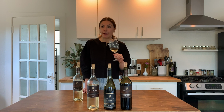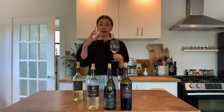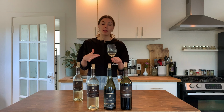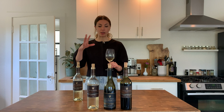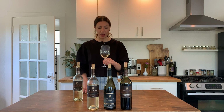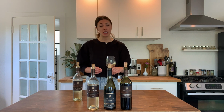Yeah, so you've got that sweet stone fruit that carries over to the palate, but you've also got a really beautiful balancing acidity there that helps cut through some of that sweetness and keep it really just smooth and gorgeous to drink. So there are countless versions of Muscat. I think it's something like 200.